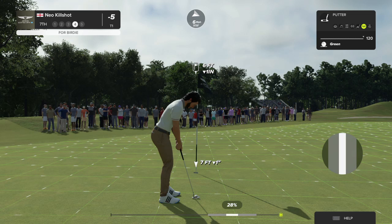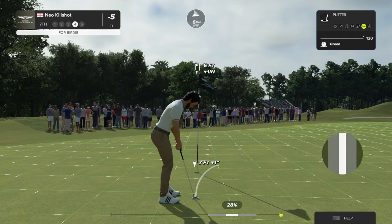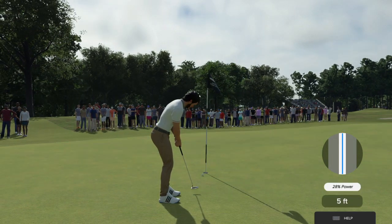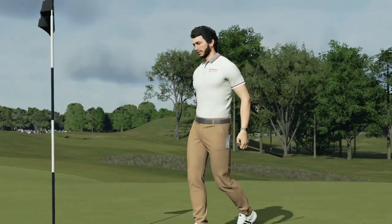That's disappointing. Good chance, this one. Right on 6 feet. I like the look of this. Well played. And that will take him to 6 under.